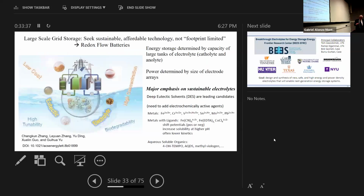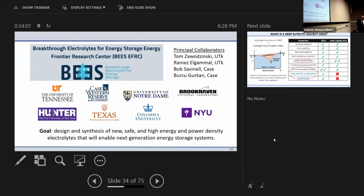Okay, so our interest is in developing sustainable electrolytes for flow batteries. We're working with a class of solvents called deep eutectic solvents, which I'll define in a moment. Of course, you need to add your electrochemical redox couples in there, which I won't talk about because that's really not an area that we work in. We're mostly interested in solvents, and this is part of a large collaboration. Case Western is the hub, and we have a big effort at the University of Tennessee, Knoxville, NYU, Columbia. Well, Columbia is actually not involved anymore. Notre Dame and Brookhaven National Lab.